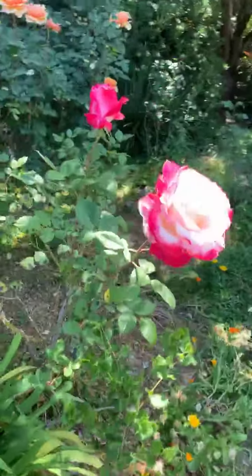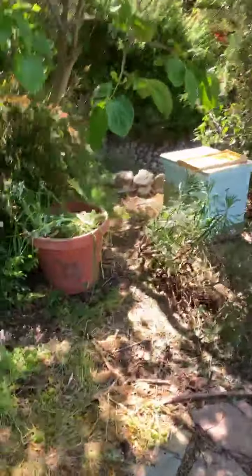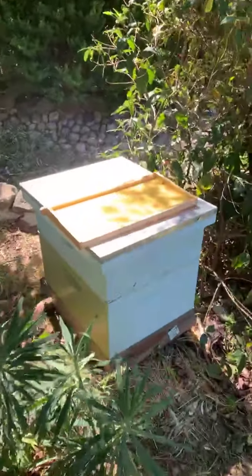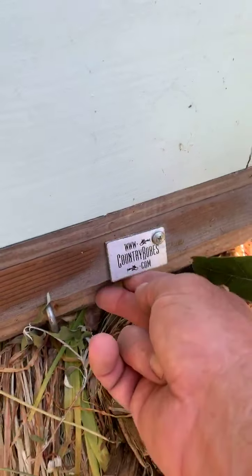Yeah, some beautiful flowers on the way. Go look at the last hive. And need to tighten that screw up a little bit. That should be closed.